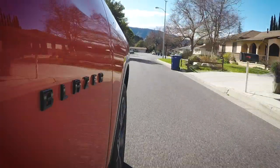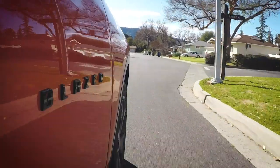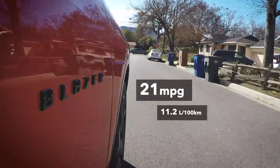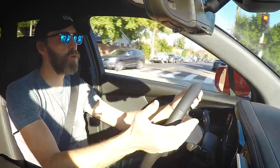Speaking of the V6, with that motor and all-wheel drive, gas mileage is 21 miles per gallon combined, which seems a bit low for the class. I've averaged about 19 over the course of this trip, which includes a fair amount of spirited driving.